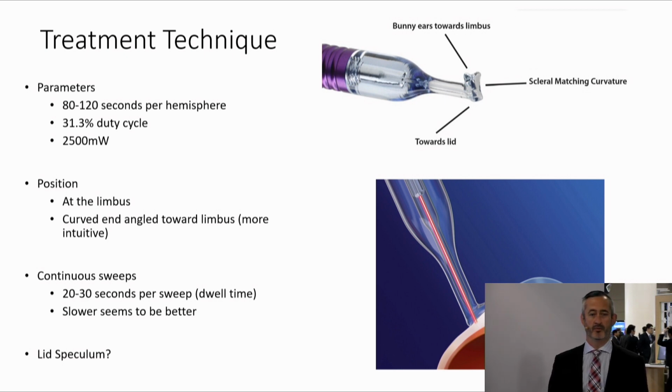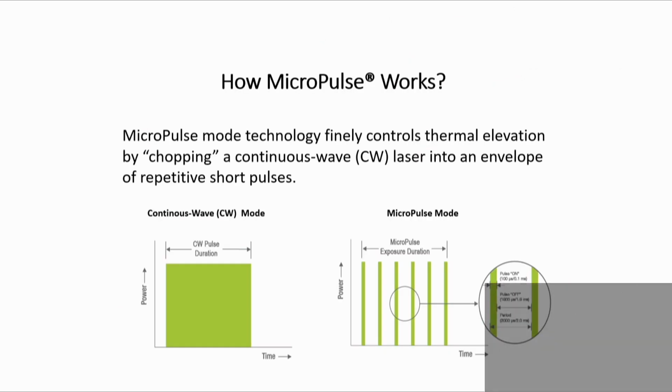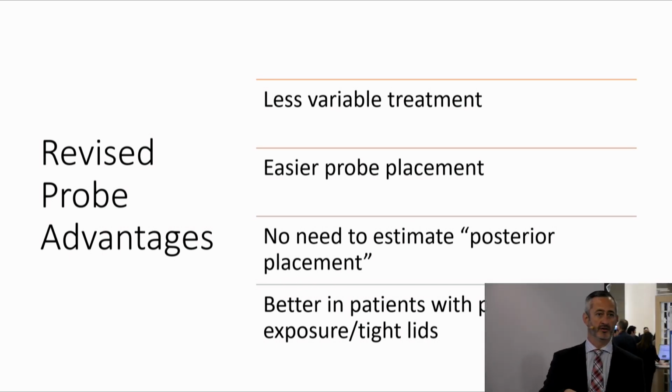Lid speculum, plus or minus, I like using them. Some people don't. The new probe is pretty easy to get in there. Just a little bit of physics: this is basically just chopping up the power back and forth. The initial thought was to direct it only to the tissue we're aiming at and not to surrounding tissue, but it does seem that maybe it does something a little more than just G probe light. The new probe gives less variable treatment and easier placement. You don't need to place it posteriorly. If anybody's used to the old one, just as an FYI, this one does go at the limbus, and it's better with tight exposure, which the old one was very difficult to get in some patients, especially if you were doing a block and everything was tight.